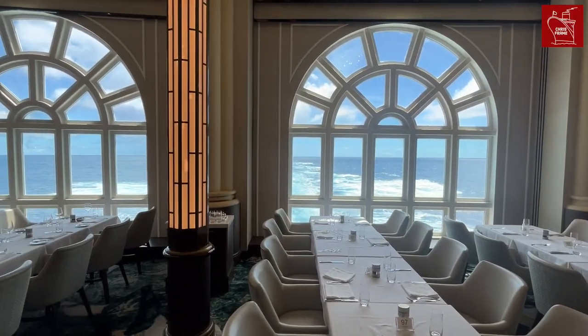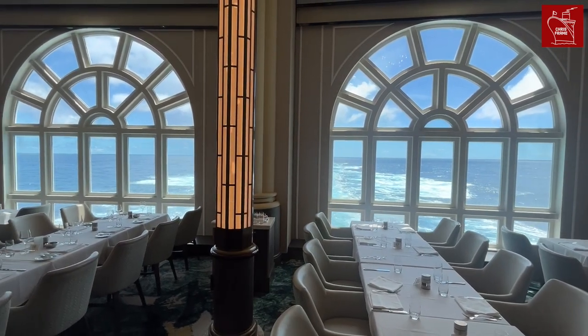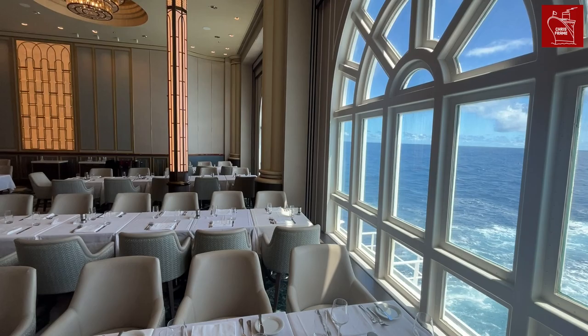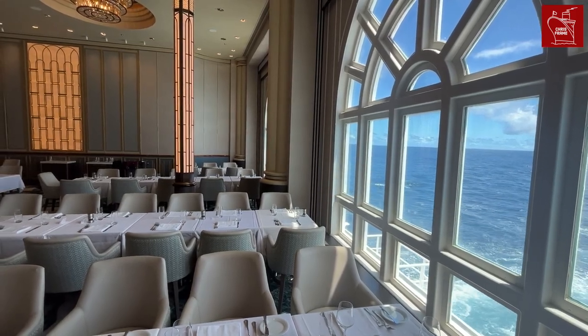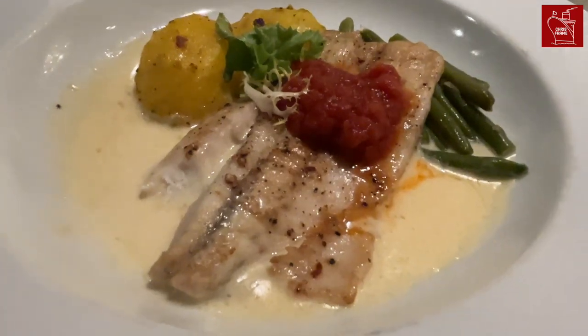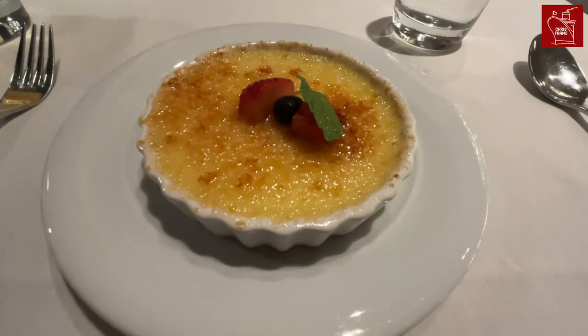As the name suggests, this restaurant's main feature are the windows, but wow, are they huge! The view really draws you in, and makes me wish more cruise ships had such large windows at the back. The menu here is varied, food quality is top notch, and the service is very attentive.